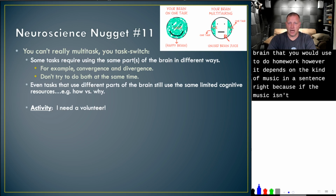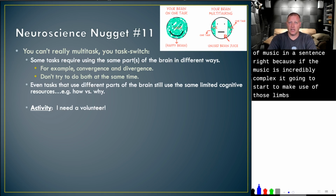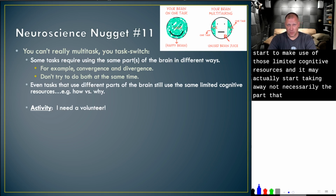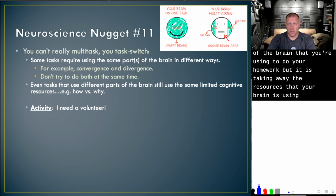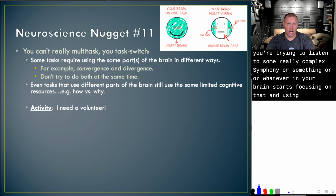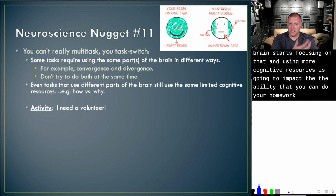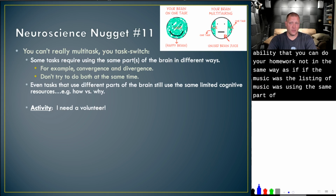Because if the music is incredibly complex, it's going to start to make use of those limited cognitive resources, and it may actually start taking away, not necessarily the specific parts of the brain that you're using to do your homework, but the resources that your brain is using. So if you're trying to listen to some really complex symphony, and your brain starts focusing on that and using more cognitive resources, it's going to impact the ability that you can do your homework. Not in the same way as if the listening of music was using the same part of the brain that you're using to do your homework, but it has a sort of indirect effect.